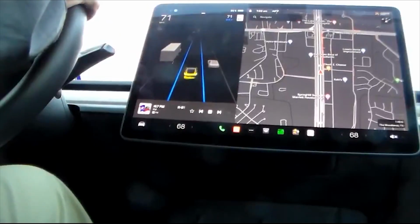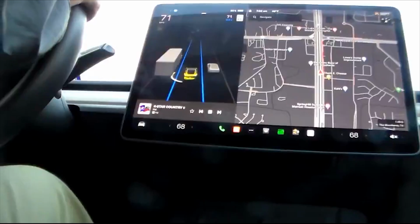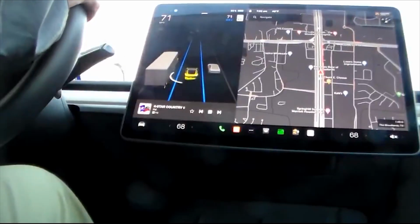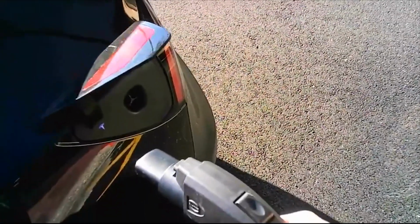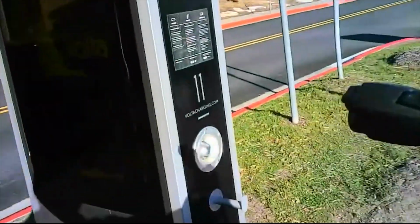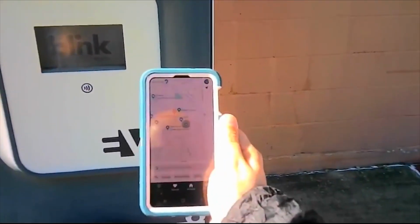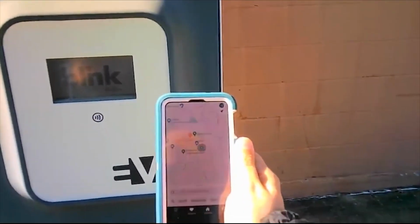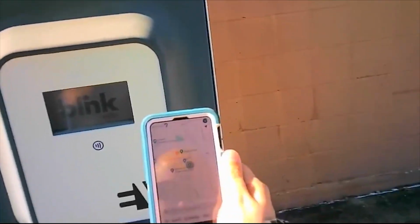So here in a freeway situation, the auto steer is keeping me in my lane. Because I have to log into this charging station, and I'm using their app, and their app cannot find their own charging station.